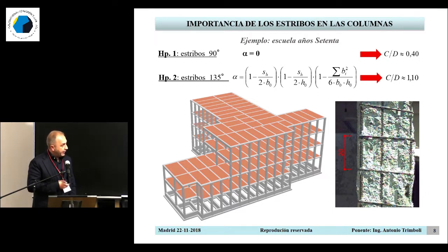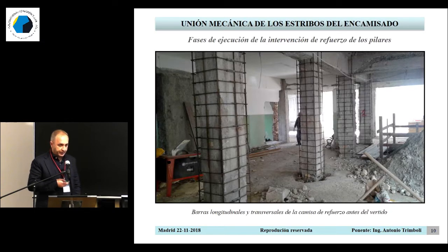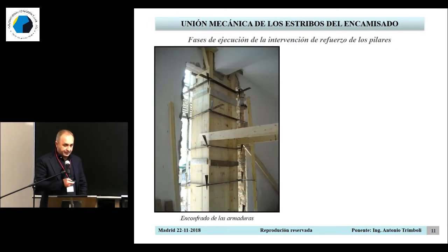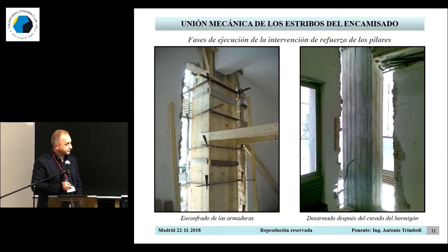Cuando vamos a actuar sobre edificios de hormigón reforzado, la técnica más utilizada para reforzar los pilares consiste en el encamisado de hormigón. Este encamisado se obtiene con un espesor de 5-6 centímetros de hormigón reforzado con nuevas barras transversales y longitudinales.